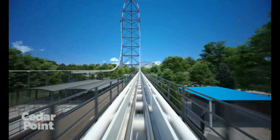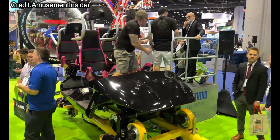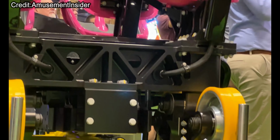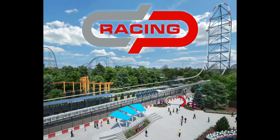And the lightning trains I have not felt before. However, from people I have heard with the lightning trains, they've compared them to the Mack trains or the Intamin trains. Okay, so the new theme and area.